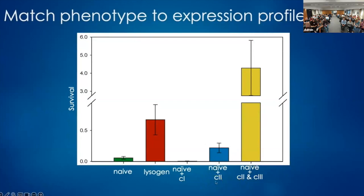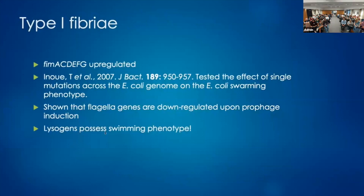Now, this C2 is different from the C2 gene of lambda, and when it was expressed alongside C3, this enabled a drastic increase in the phenotypic ability to survive acid stress. So we went on to prove that it was the transcriptional activator C2, which is normally part of the control mechanism of lambda, was directly responsible for turning on the genes in the lambda lysogen that control the GAD system. And so here we have prophage control of bacterial systems in a way that provided a fitness benefit to the bacterial host. So we also looked at type 1 Fimbria.